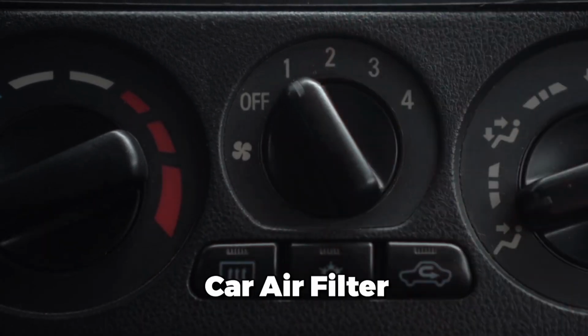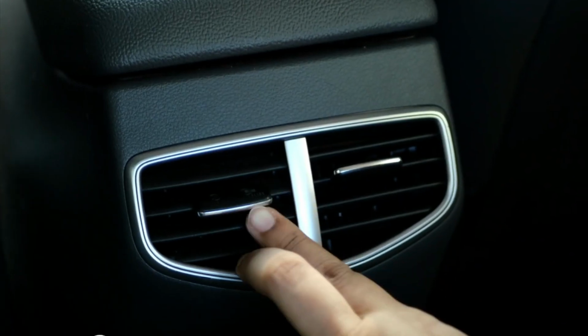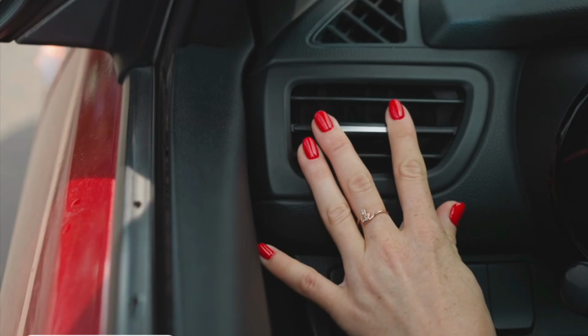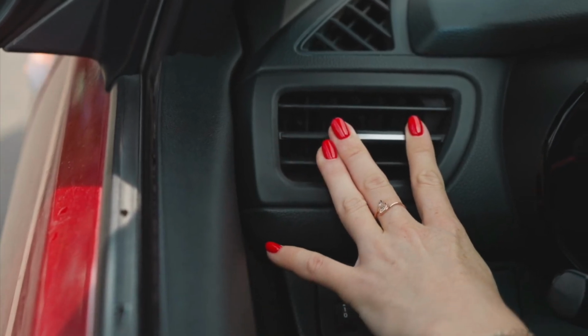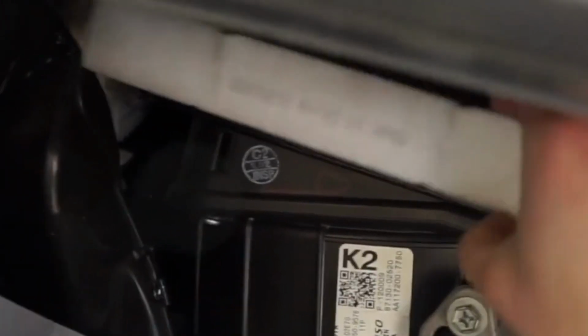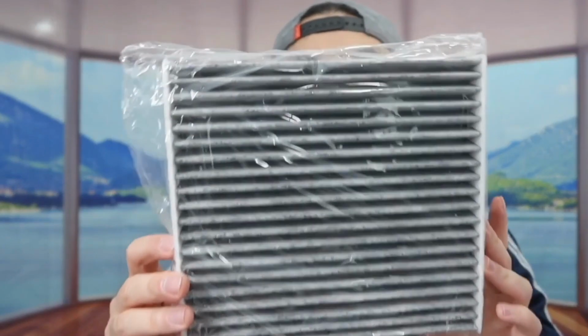Number 10. Car Air Filter. The air filter is a crucial component in maintaining clean air inside your vehicle. By filtering out pollen, dirt, bacteria, and other particles, it ensures that you and your passengers breathe fresh, clean air. Additionally, the filter absorbs moisture, preventing windows from fogging up and creating a more comfortable ride.